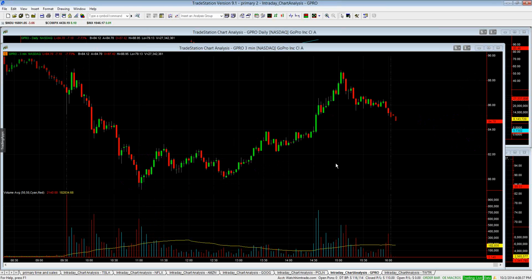Tomorrow, Friday, October 3rd, when this stock opens up at the open, maybe it gaps below 85. It's actually below it a little bit here after hours. If it's below 85, I think you can have a short trade, but if it's over 85, I think you get a bounce.